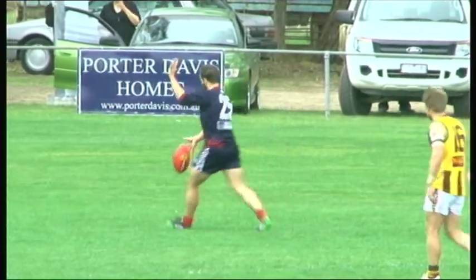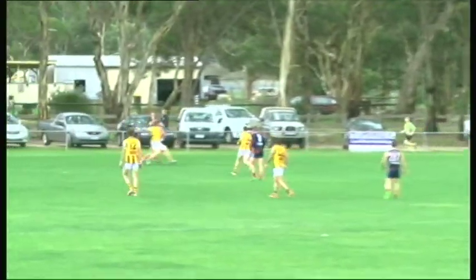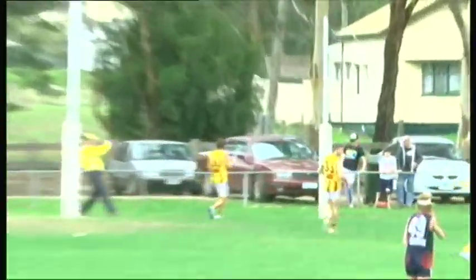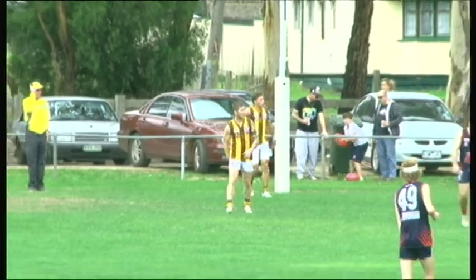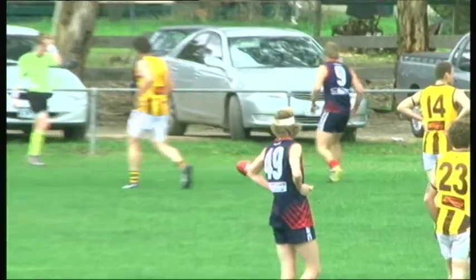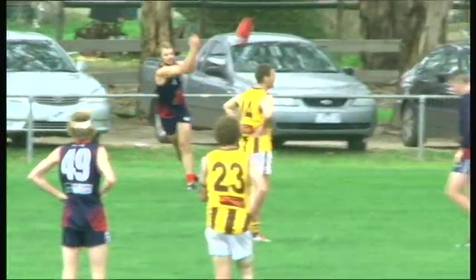He's called off. The play on, he went around. He goes to the right foot, just pops it up towards the pocket, punched away. No mark taken, ridden by Gatt, goes towards the teeth of goal. Well, hang on. He could get a free here. He has. Gatt has got the free for a sling after he got rid of the footy. And we'll shoot for goal from 35 out, directly in front.